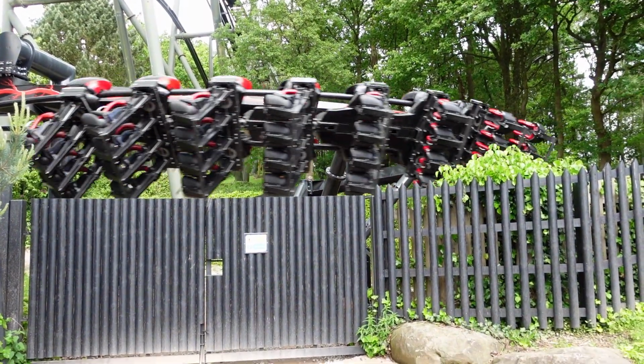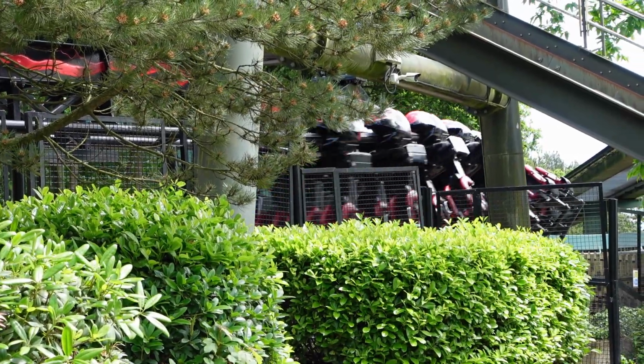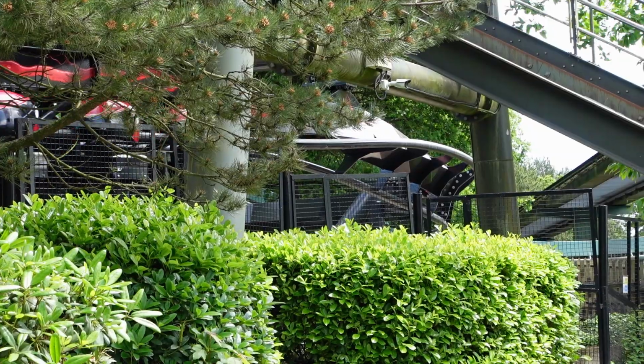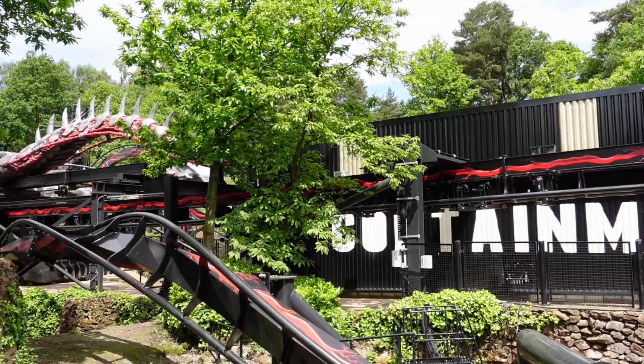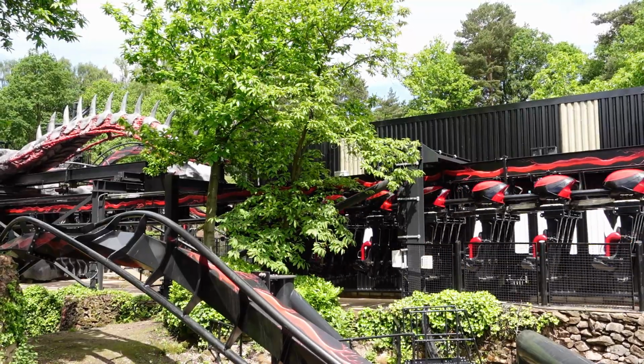It bleeds off a lot of speed as you climb out of the trench, but it's not too big of a deal because it is the last element. You then hit the brakes and return to the station, ending the 2,349 foot or 716 meter long coaster.